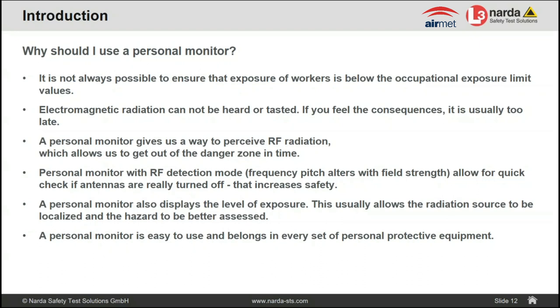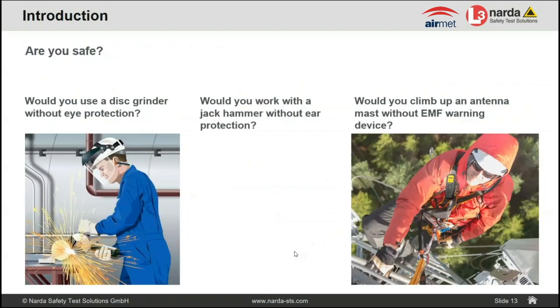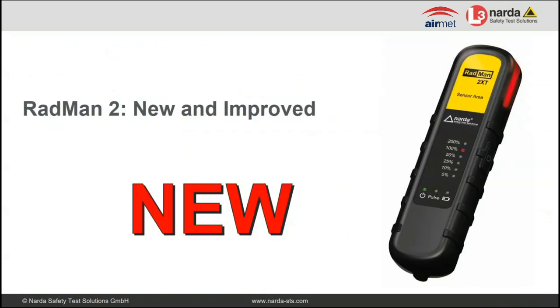This usually allows the radiation source to be localized and the hazard to be better assessed. And last but not least, it should be easy to use, and it should belong to every set of personal protective equipment. So the RadMan, around a quarter of a century back, almost 30 years back, where we still were under the brand of Wandel and Goltermann, the first RadMan was designed.